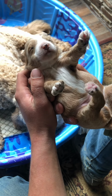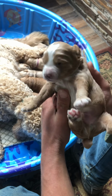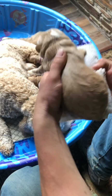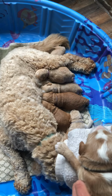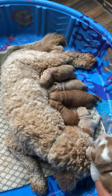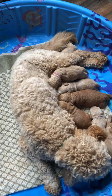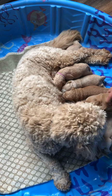Look at him just hanging out. He's like, yeah, I've done this a time or two. It's okay. I'm safe. And even though you see a size difference in these puppies, they're not going to be that much. Once it levels out, there's not going to be that much of a size difference. The smaller ones may be on the 12 pound. The larger ones may be on the 20 pound.